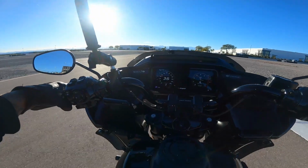So front and rear is fully adjustable on the ST model. And then on the rear, of course, we have the exposed reservoirs there. Talk more about that when we get to the riding part. We also have carbon fiber.